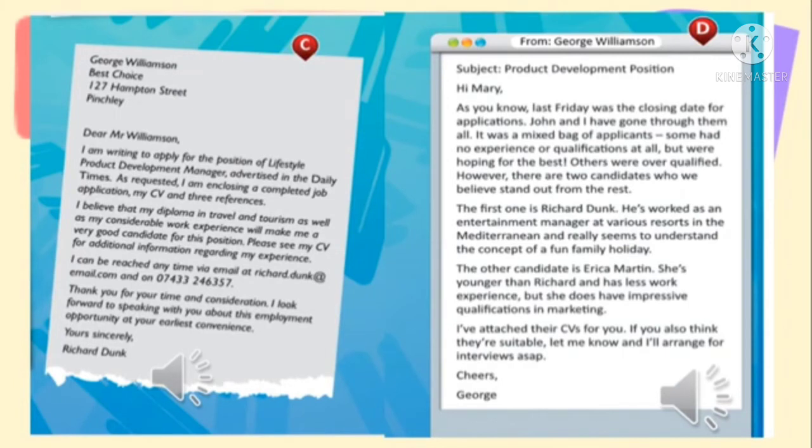So my question is, what do you think of Richard Dunk's job? Is it the most enjoyable job? Or what job connected to theme parks would you like to do? Or would you like to test the speed of roller coasters, as you can see from the text? Alright, you may share your answers with your teachers later.